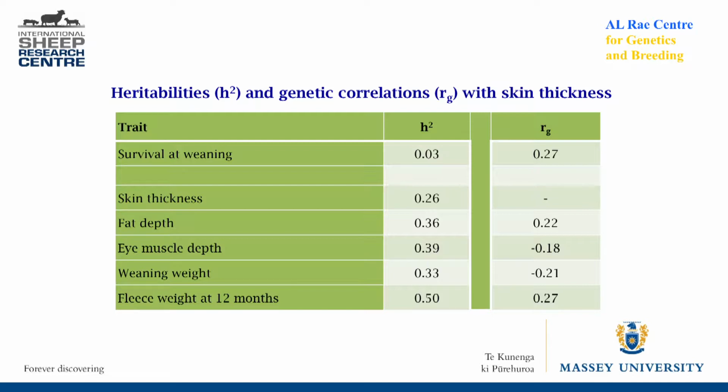So this column here, the heritability, so we already know this, the heritability for survival is low, near enough to 0, but importantly, skin thickness looks like it's got a reasonable level of genetic variation, somewhere around about 0.3. And these values here for the other traits sit around about where you would expect them to be. Now, this has not been shown before. This has not been published anywhere.